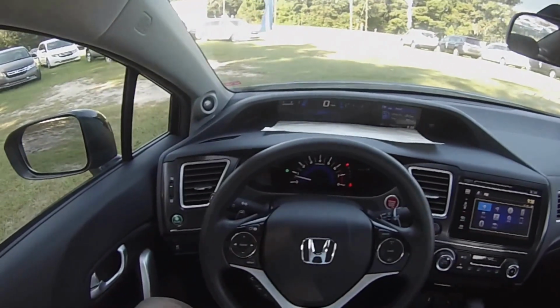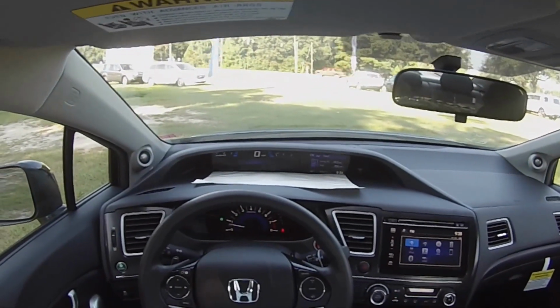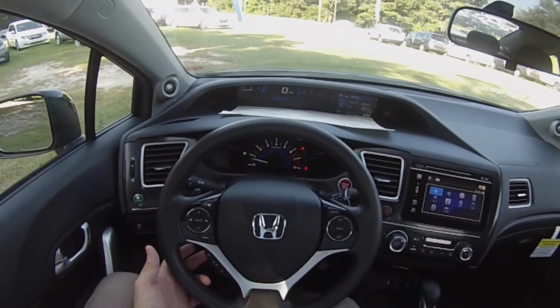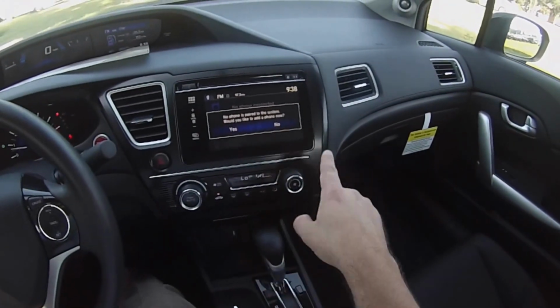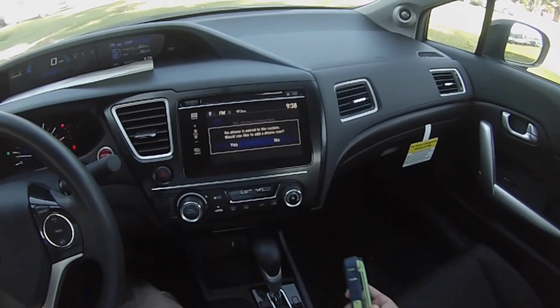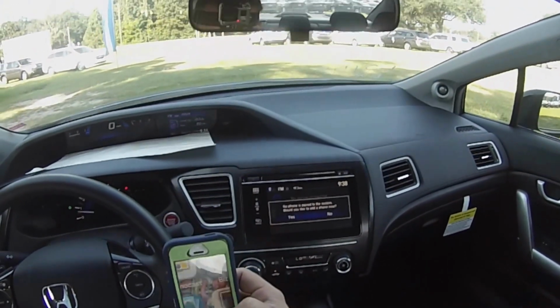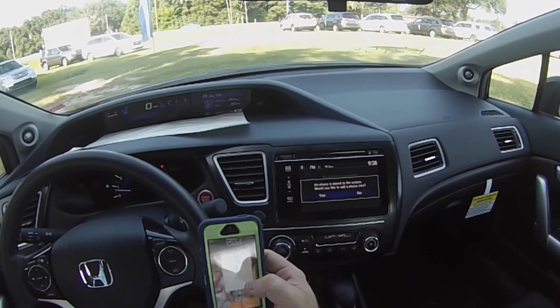So, a couple things first, we're going to talk about the phone. All these cars, no matter which one you're looking at on the Civic line, come with Bluetooth capability. So I'm going to pair a phone up right now. I hit the button. If you look over here at this big touchscreen area, it says no phone is paired, would you like to pair a phone now? So what I'm going to do is go over to my Bluetooth, and I'm going to go to settings.